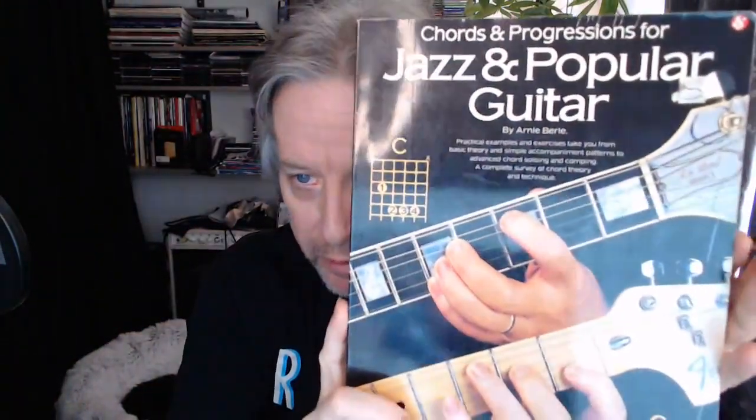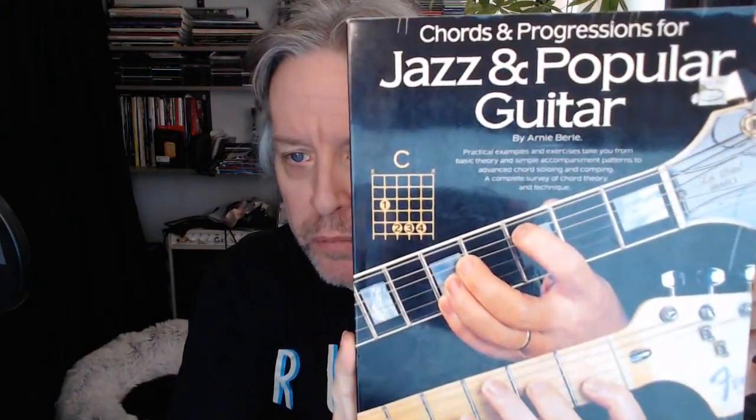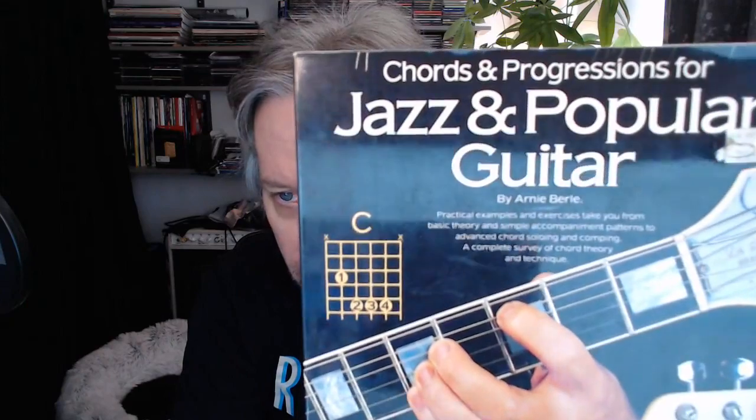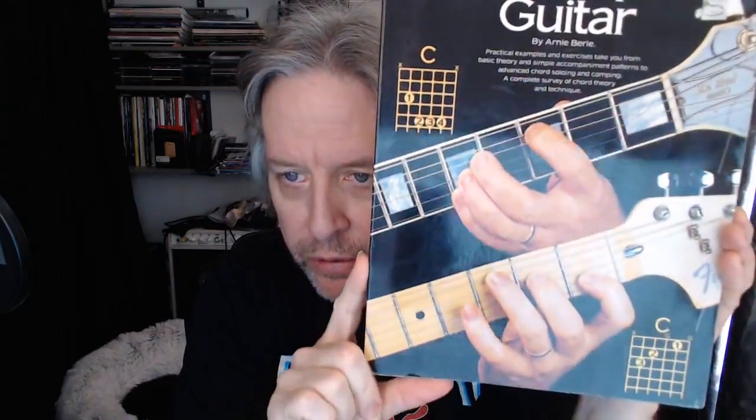This one I think is still available. I think I have 2 copies of this one. So pretty nice. Arnie Berle is the author of this book. Yeah, I'm pretty sure it's still available. You can get this. So, pretty cool stuff. Lots of different chord progressions. I'm going to pick out one chapter here.